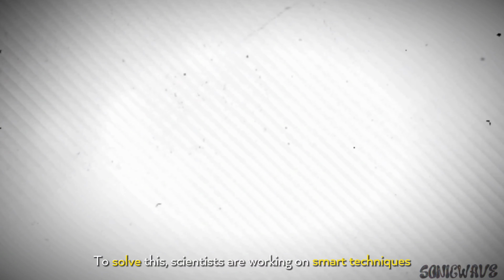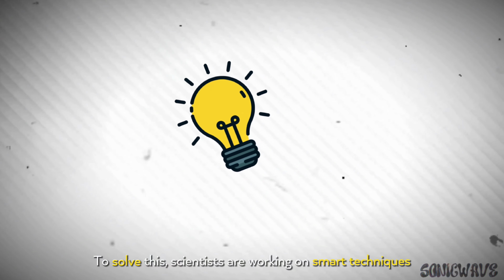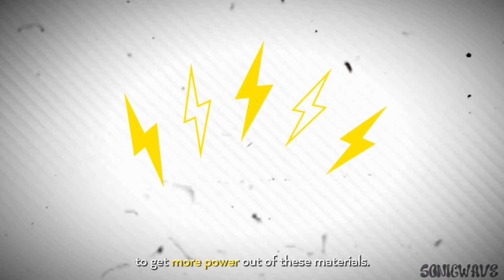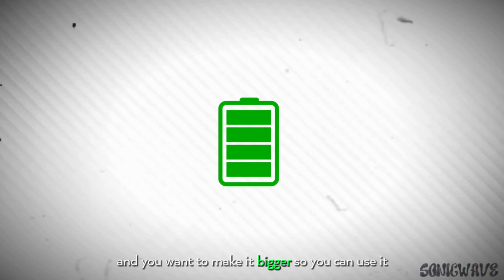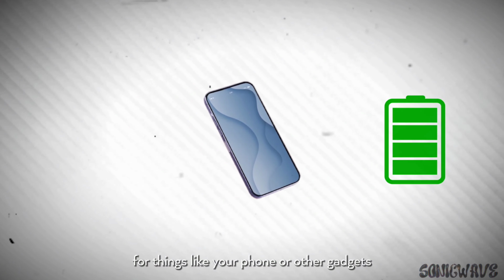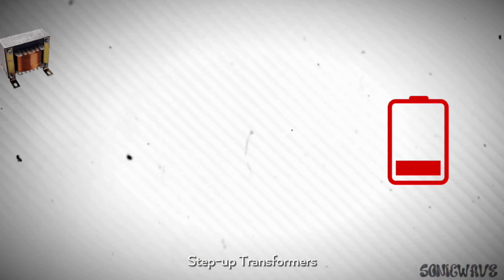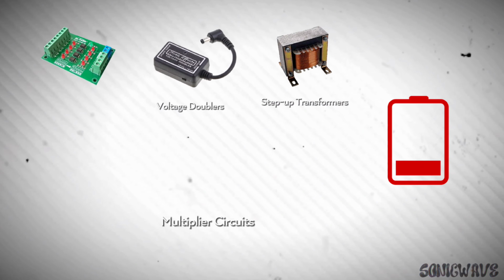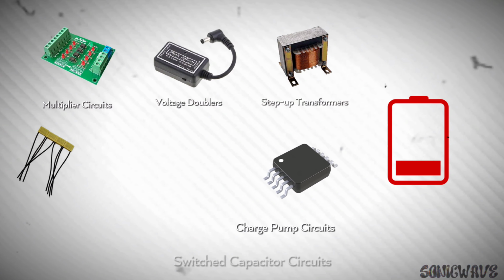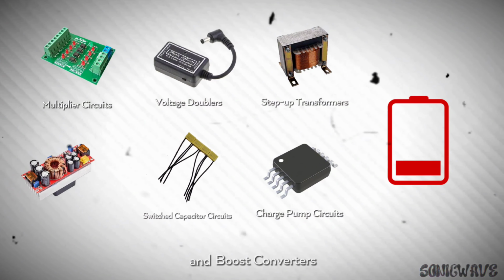To solve this, scientists are working on smart techniques to get more power out of these materials. Imagine you have a small amount of energy and you want to make it bigger so you can use it for things like your phone or other gadgets. Step-up transformers, voltage doublers, multiplier circuits, charge pump circuits, switch capacitor circuits, and boost converters.